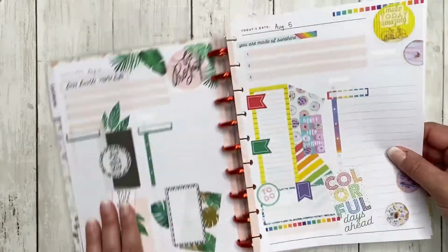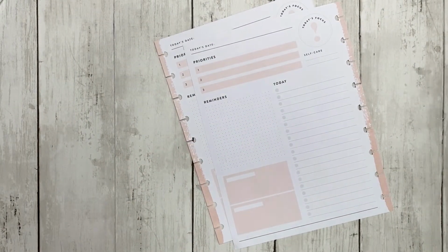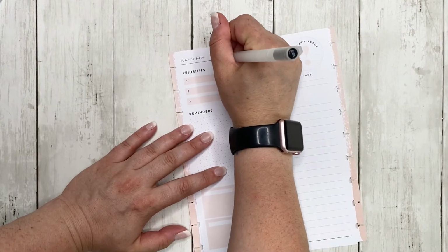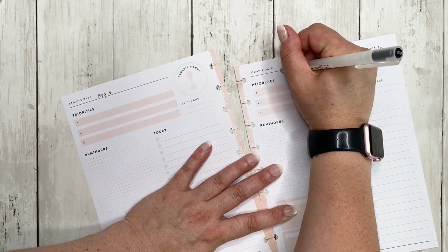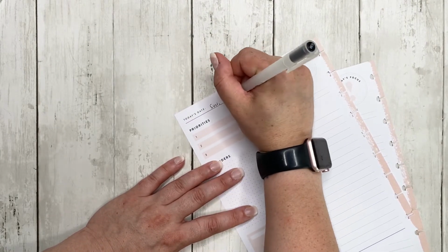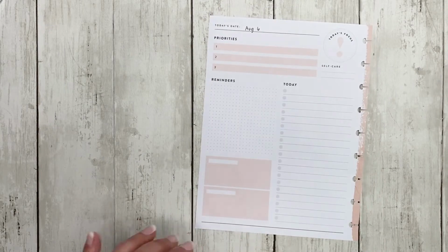I also want to go ahead and write in the date, so that I can make sure that I don't accidentally decorate the wrong date. All right, so we have Friday is August 6th, and then Saturday is August 7th, and then Sunday is August 8th. I don't know why I just wrote the date in there, but I did. That's okay. Let's go ahead and start with Friday first.